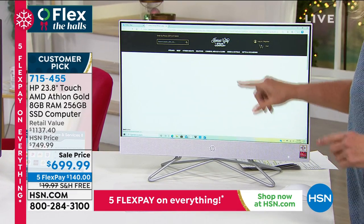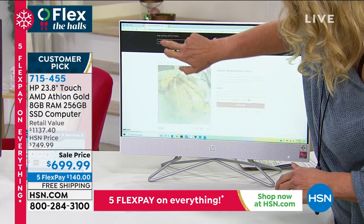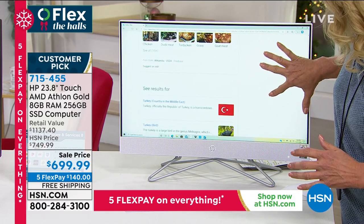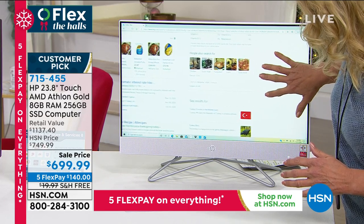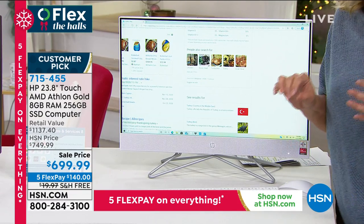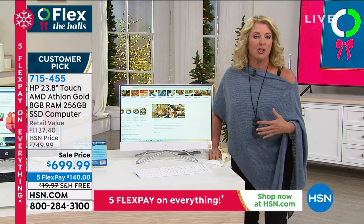And this will actually go back to that whole story when you're talking about speed and solid state. Just look at how fast everything is and how beautiful everything is. And if I need to zoom in to see more, look what people are searching for right now: duck meat, a turducken. We all love a good old turducken, right? I just want you to appreciate what you're getting today and that unique opportunity.